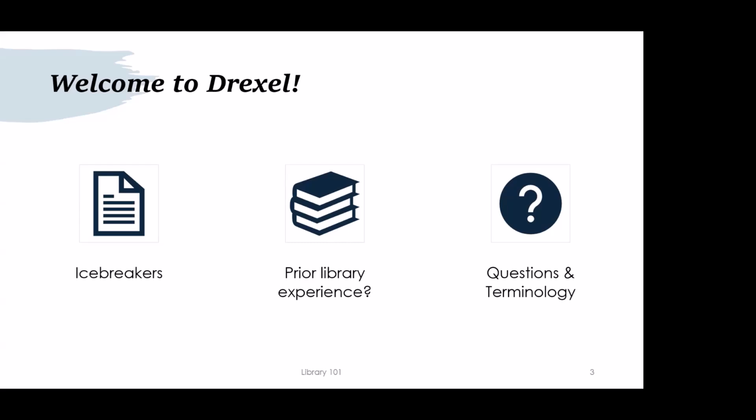As a side note, there's going to be a lot of library-specific terminology that we're using today. If you ever have questions about anything, please don't hesitate to reach out. After you get used to saying something 1,000 times, you don't really think about it. At least that's how it is for us, having been in libraries for a long time. But we know that a lot of this stuff is brand new to you all. So no question's a stupid question. Please reach out and talk to us.